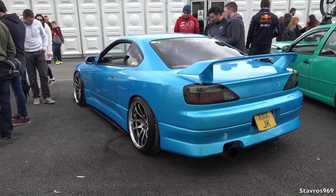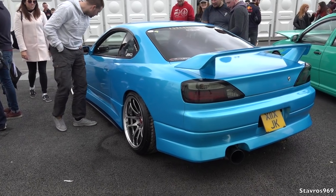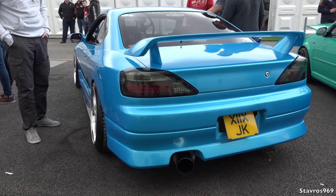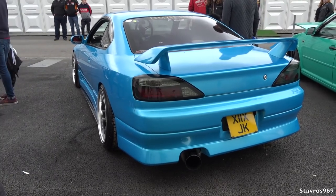So what do you guys think of the wrap on this Nissan Silvia? So the owner actually wrapped it himself. He went to a wrapping course and decided to wrap his own car. So yeah, he must have saved himself about £1,000 by doing that.